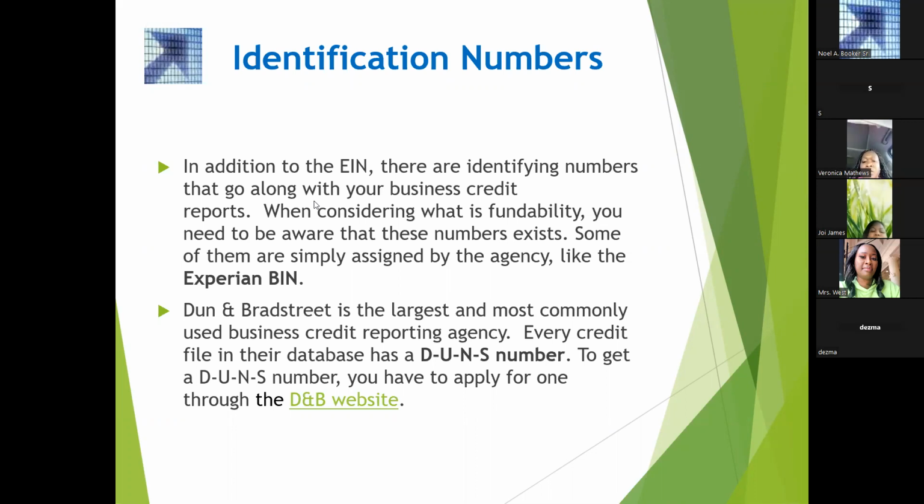It goes from 0 to 100. And this is what the creditors look at to determine your creditworthiness, the PAYDEX score. Once you've got 3 trade lines, they will issue you a PAYDEX score, right? So that's what you need to know about identifying numbers.